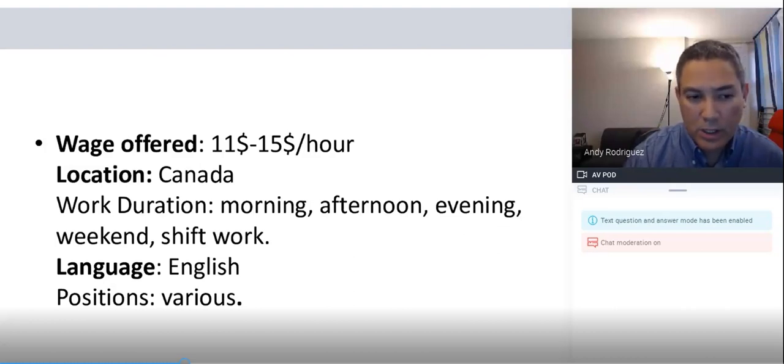The expectations are that your work duration will be morning, afternoon, evening, weekend, shift work, normally restaurant hours. And of course, English is the language expected for the candidates. And the position will be different based on the job and the employer.